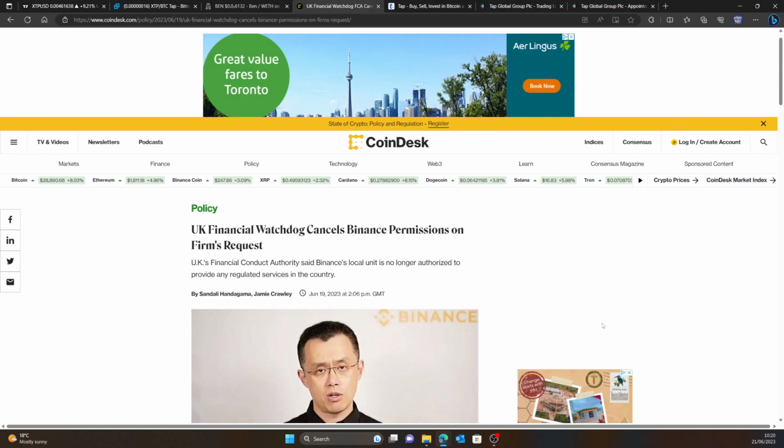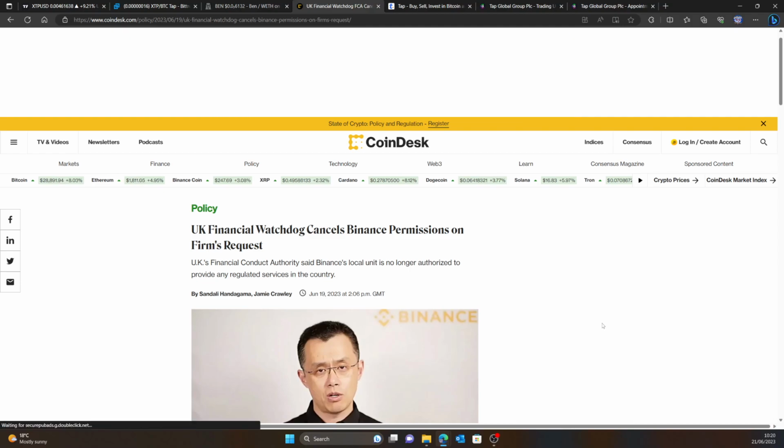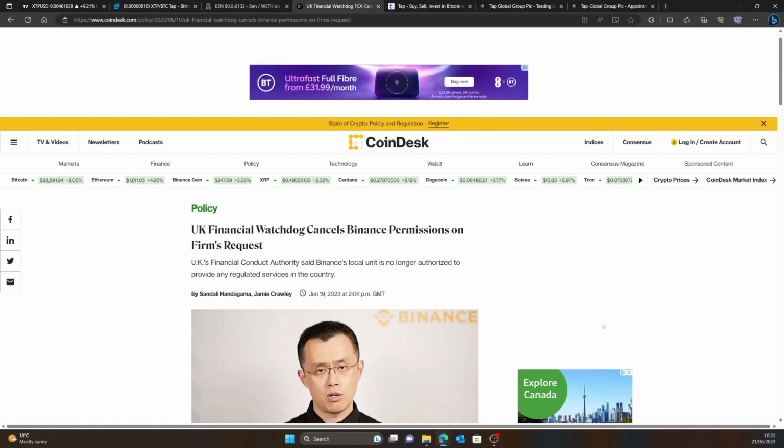Just to make it clear, I don't want to see any exchange go under or anything like that. I'm pretty sure Binance or Coinbase or Crypto.com are not going to go under. To me, they're all going to be here. They're busy, they've got a lot of users, but this is actually an example where you could get the XTP, or should I say Tap Global company, to utilize this and get more users on board, to use the debit cards, to buy more XTP.